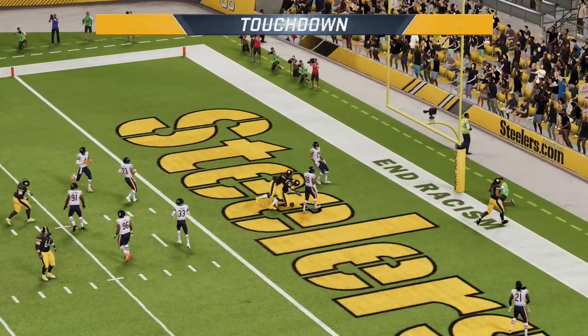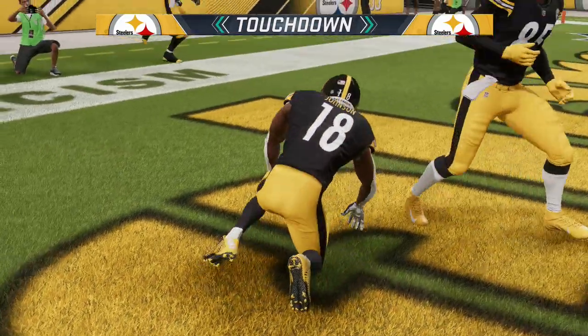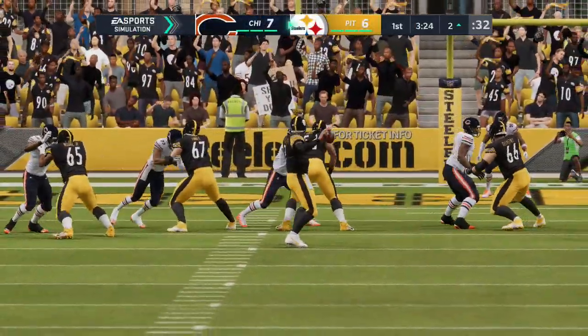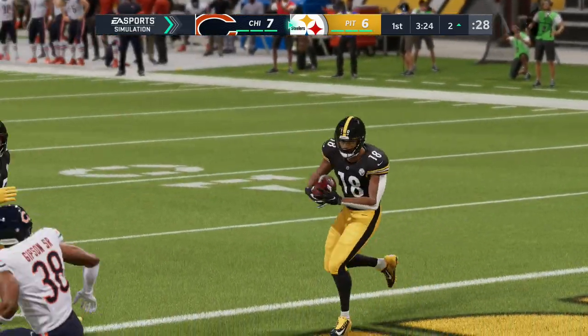And caught in the end zone. Touchdown, Steelers. Deontay Johnson on the other end of the throw from Ben Roethlisberger. And the Steelers are an extra point away from tying this thing up.